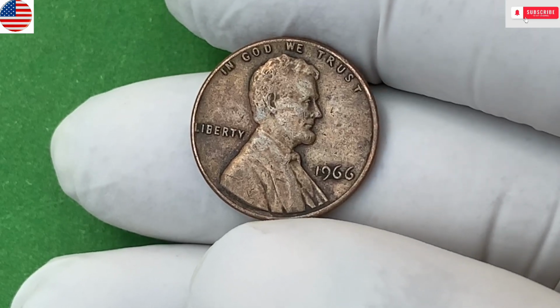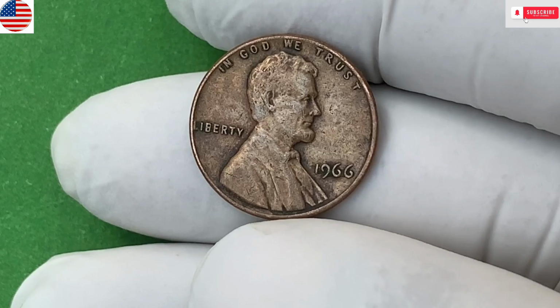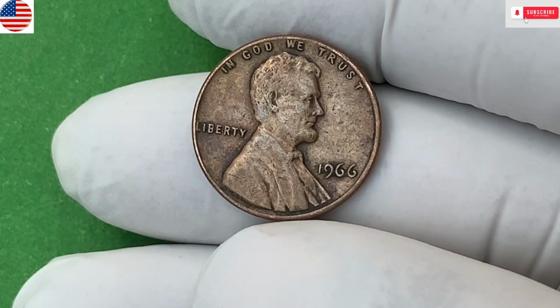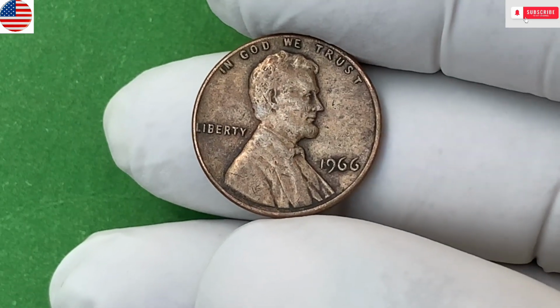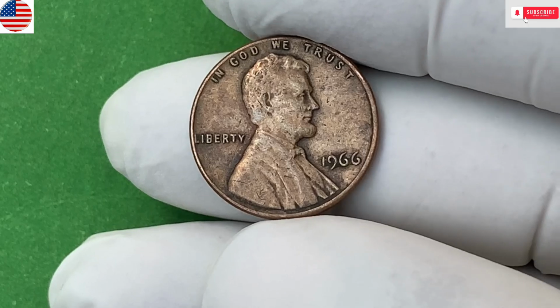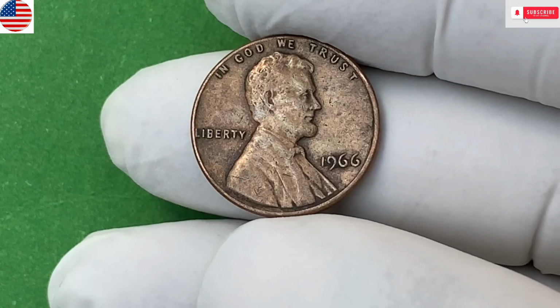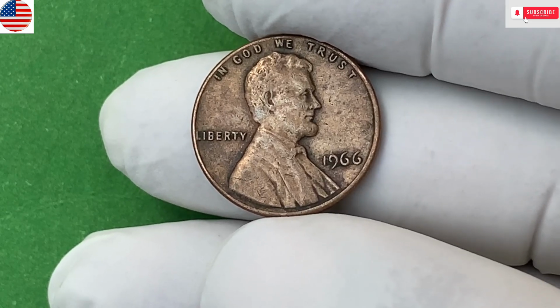And now, you might be asking, what makes a 1966 penny special? After all, hundreds of millions were made, right? You're absolutely right. In fact, over 2.1 billion Lincoln cents were minted that year. But here's where things get interesting.